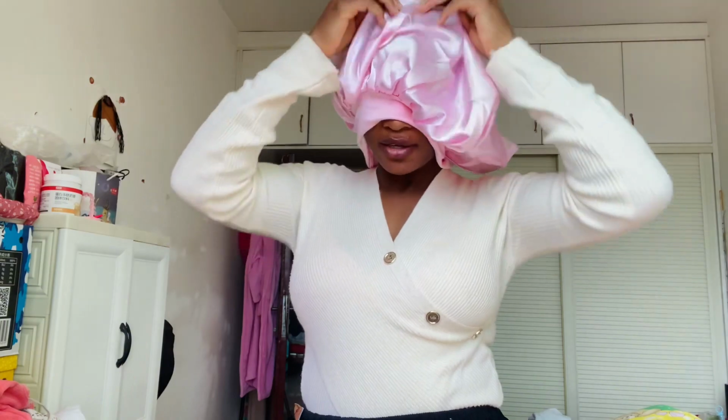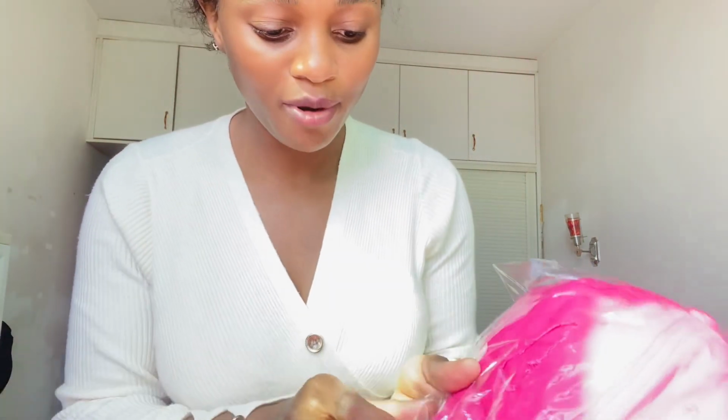Lately I've been obsessed with pink. So guys, lately I've been obsessed with pink. I don't know why. This one I'm gonna be using as my bonnet to sleep. Why is my face like this? Okay, I told you pink is a problem for me.